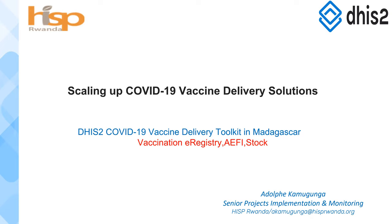So as you can read from the first slide, the University of Oslo, in collaboration with WHO and other experts, has elaborated a DHIS2-based COVID vaccine delivery toolkit that comprises a vaccination registry, a module to help track adverse events following immunization, and also an aggregate part to help you capture and report daily reports on COVID-19 vaccine distribution across the country. This presentation is going to share with you what we did and how we managed to scale up this package countrywide, and share the involvement and input from different actors while implementing this package.